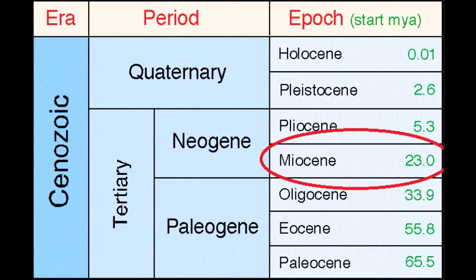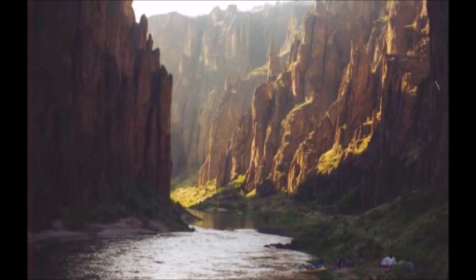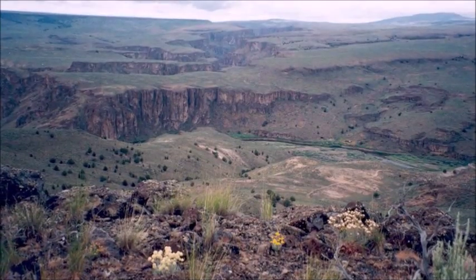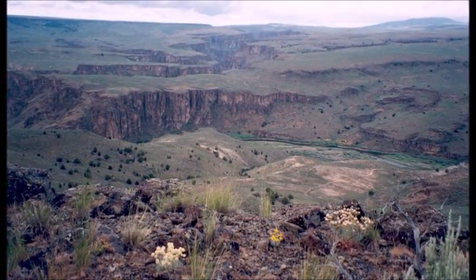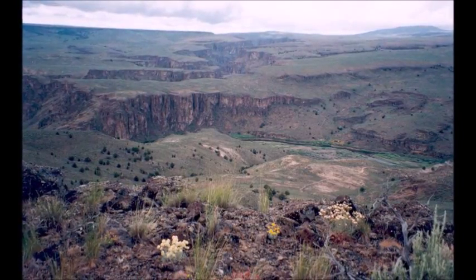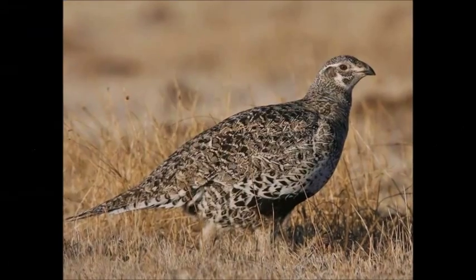Since that time, water flow through the area has carved meandering creeks into the volcanic rock, and in the case of Little Jacks Creek, cut canyon walls as much as 1,000 feet in height. The area is isolated, rugged, and a prime habitat for bighorn sheep, antelope, deer, and sage grouse.